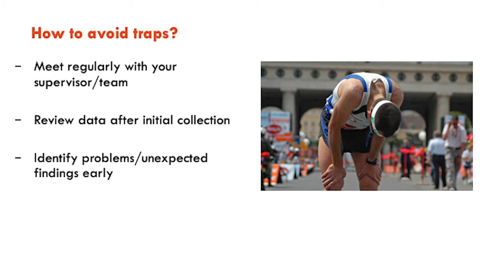When you initially collect your data, it's worthwhile reviewing that to see will your data answer the question you're asking, and discussing this with your supervisor and team. Any problems or unexpected findings, you should identify them early, and it may be possible to change or adapt the project to address these problems, which is a lot easier at the start of the project rather than at the end when the final manuscript is being prepared.